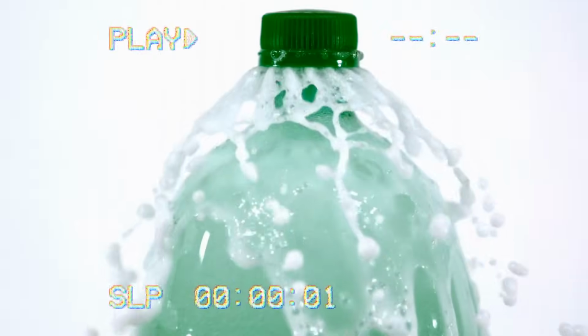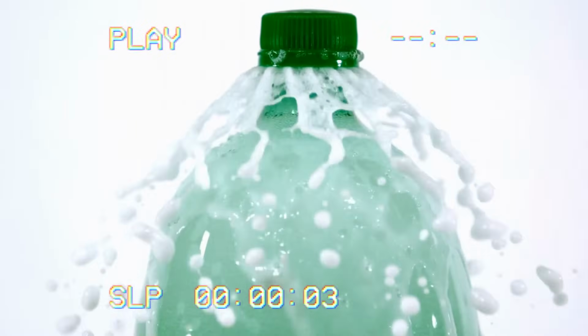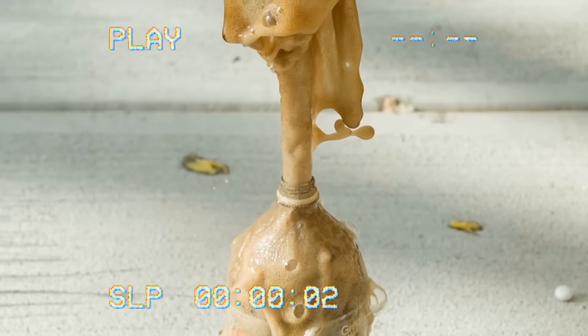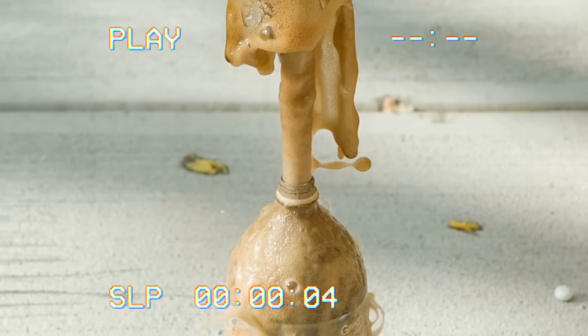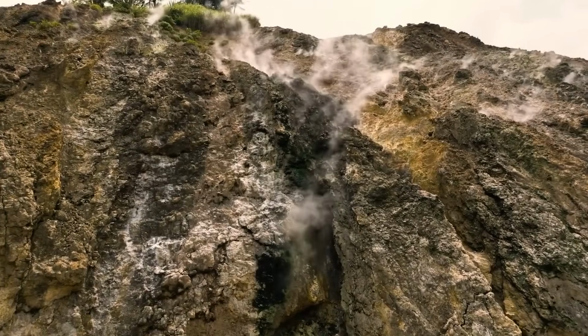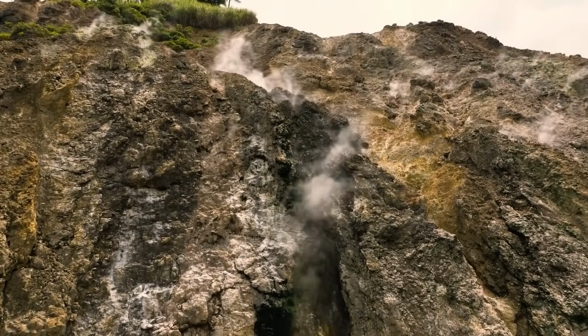Imagine opening a bottle of soda after you've shaken it. Something like that was happening near the volcano. Think Mentos and Diet Coke. The pressure was released through the fractures when gases were bursting out from under the surface. So right before the disaster, the ground around the Yellowstone volcano lifted.